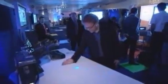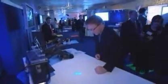Innovation Day is a chance for researchers at Microsoft to show off and to bounce around ideas on how we might use technology in the future. Although it'll be a few years before this one is literally brought to our tabletops. The ball programme is simply projected onto the table.